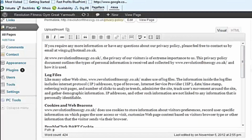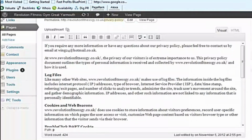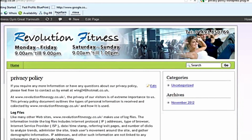And the reason why I now use this site here is because at the time of making this video, all of the plugins that I've used previously for privacy policies are out of date. So this is why I now use this site. It's completely free and it creates you a nice big long privacy policy. So it keeps Google happy, and it's always good to have on your site as well.